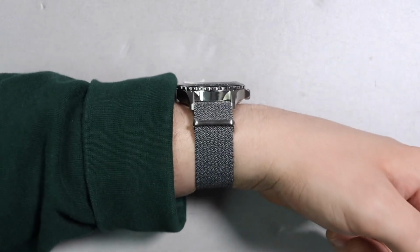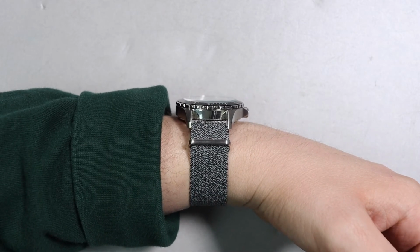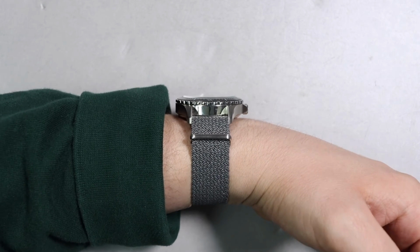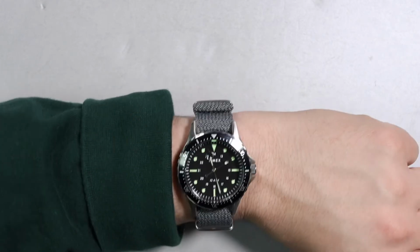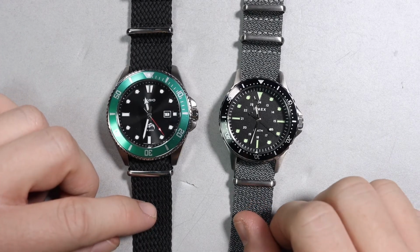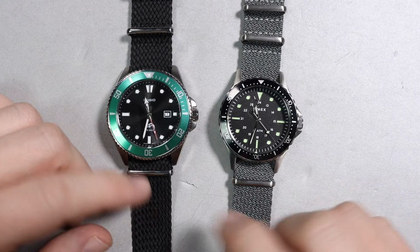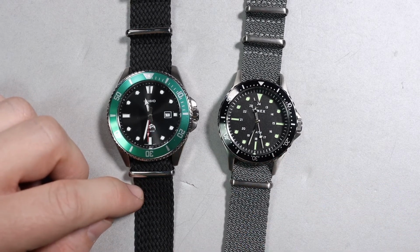Let me rotate around so you can see how it sits on my wrist. Again, not the thinnest, but not terrible at all. Definitely a functional and pretty darn wearable size all around. So when we compare these two watches on paper, I think it's pretty clear which watch should win. The Casio Duro, because it beats out the Timex at nearly every single level.